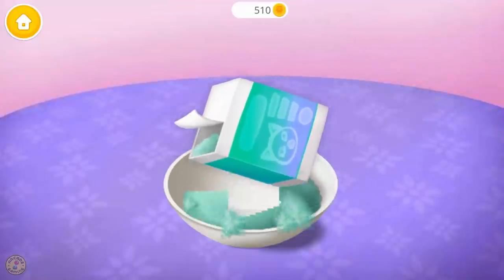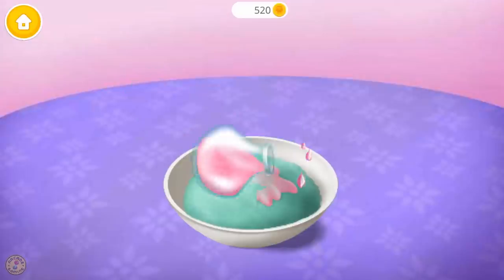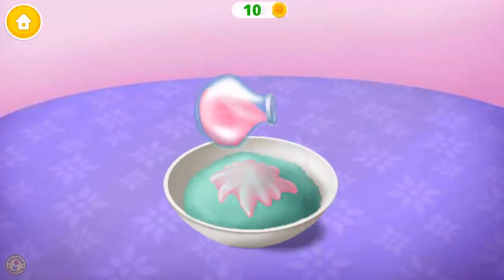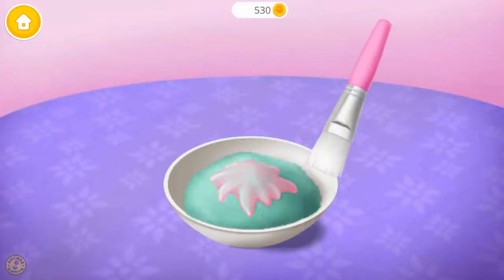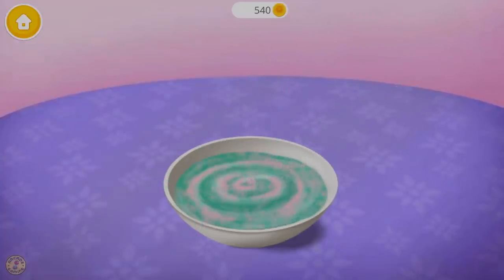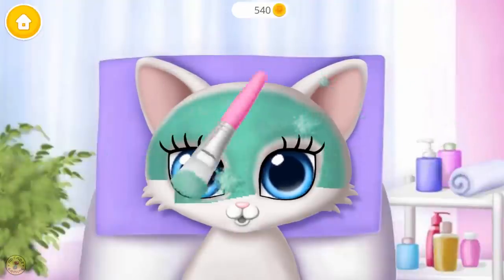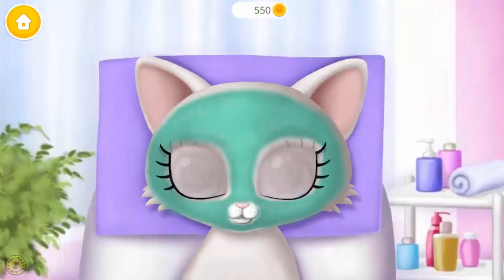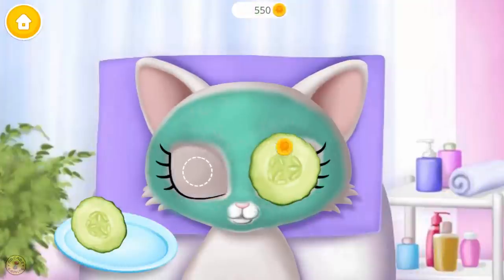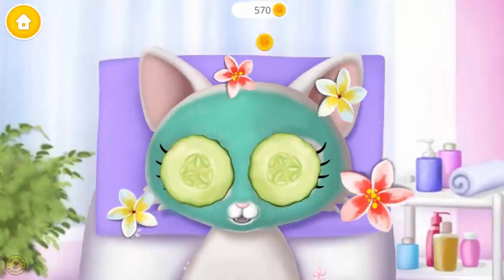Now let's make a face mask. You're doing great. Mix everything together. You did it. Apply it to my face, please. Cucumbers for some freshness. Click on it.